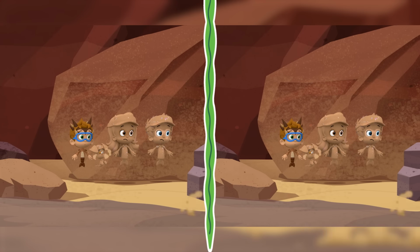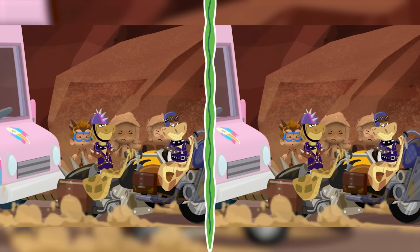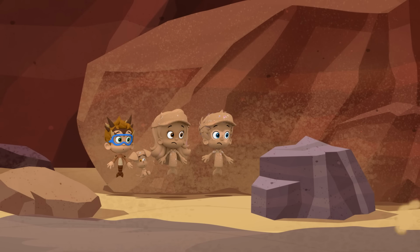Did you see that? Swim-sational! The ice cream truck has a cone on it in this scene, but here, it's a picture of Zooli. Wanna play again? Let's shake, rattle, and roll!